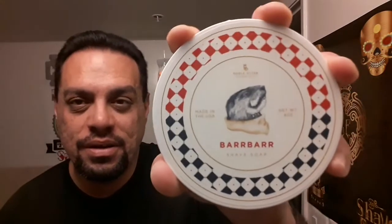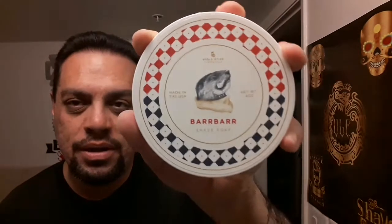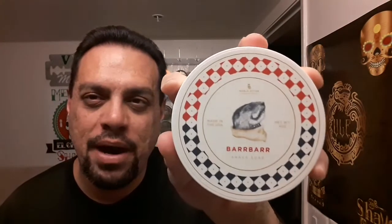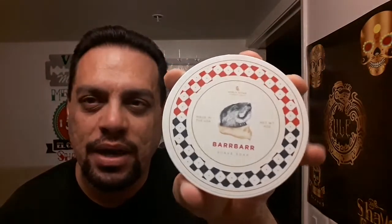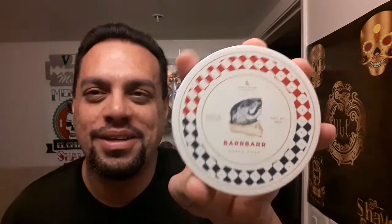Fantastic artisan right here. Barbar shave soap, Noble Otter. And this is a barbershop scent. Spicy, powdery. That's what I get to my nose. Smells good. Very barberish. Barber smell. Great smell. I can't wait to get the aftershave for that. I need to get it because it smells nice.